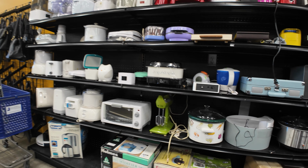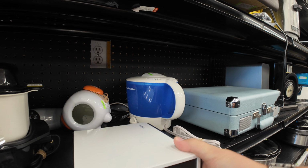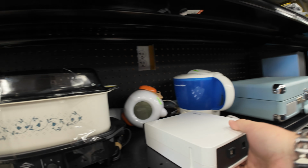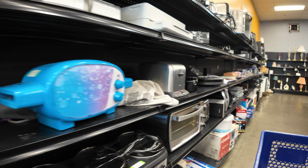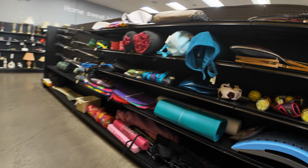I think. This is a... Oh, DVD. Okay. I thought it might have been a hard drive, but it's actually a portable DVD burner. DVD CD burner. Yeah, for a computer. USB. Has none of the cords with it. Okay, I want to go check out this other aisle really quick.